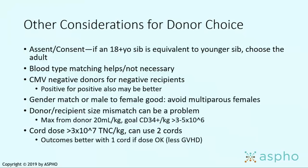In addition to that, if you have a CMV positive recipient, there's some data on both sides, but more on the side of using a CMV positive donor as well, so that as they get immune recovery, they will be able to fight their CMV. Finally, gender match is actually very important.